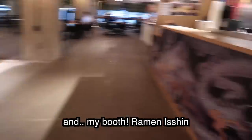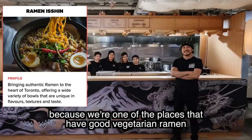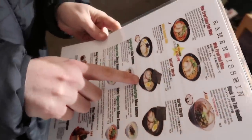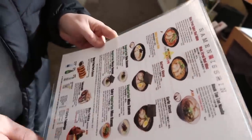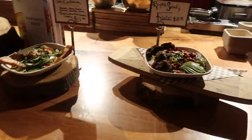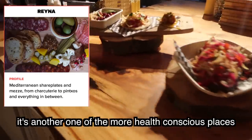My booth? Your booth, yeah. We're quite popular in Toronto actually because we're one of the places that have really good vegetarian ramen. So this is the classic tonkotsu ramen, but this is our original. These are what made us famous. So the spicy red miso or the regular one. Reina, have you heard of Reina, Taylor? No. It's Mediterranean inspired cuisine. It's another one of the more health conscious.